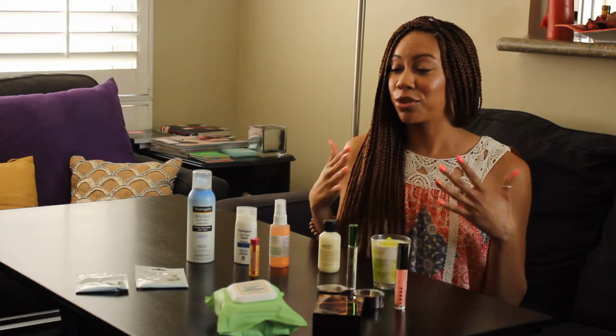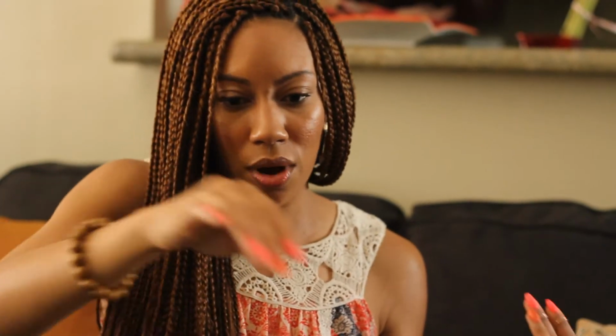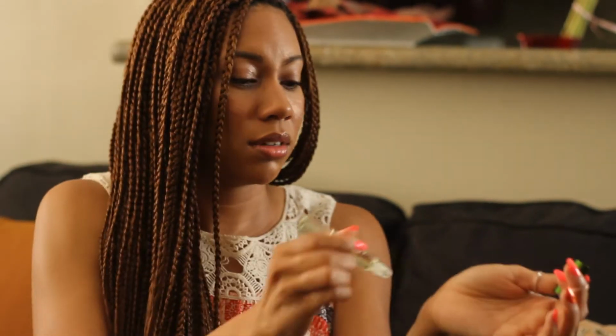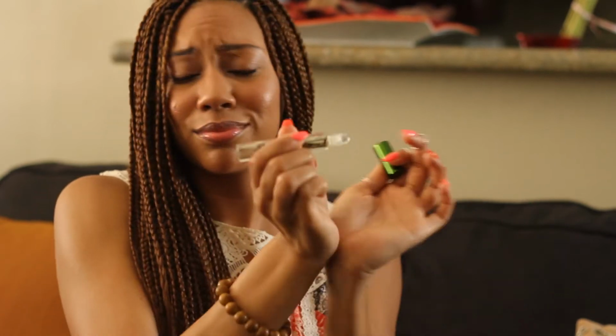I also love refreshing scents. Rose water, really cool. DKNY Green Apple, I love the roller balls because look how easy and light they are. Put them on my pulse points. So refreshing. I wish you could smell this. Green apple smells so good.